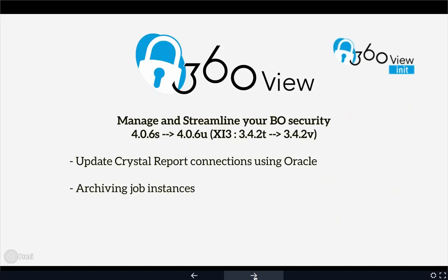So this is our tool to manage your BO security, perform bulk updates, and you also have the ability to document your security and your entire environment. So a couple of updates with this tool, update Crystal Report connections using Oracle, that's been added, and archiving job instances. So if you have a lot of instances in your environment and you're backing them up, this might be a feature that you're interested in. Maybe you want to upgrade, but you don't want to migrate all of those instances, yet we have a lot of customers that are still required to maintain those historical instances. So this feature will allow you to archive those instances, and then you can remove them so they're not included in your migration, but you still have them if you need to ever go back to them.